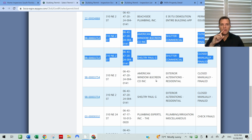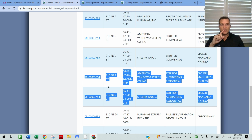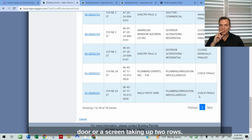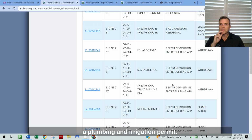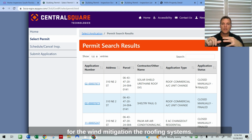And this one takes up two rows. One below that is an American Window and Screen Company, so that might be just a window or a door or a screen. Taking up 2 rows. And below that from 03 is a plumbing and irrigation permit. And that's it. So there's only one roof permit. We know that it was installed on or after March 1st of 2002, which is great for the wind mitigation.